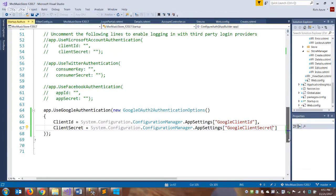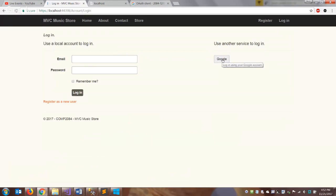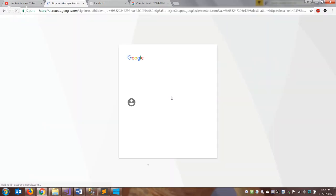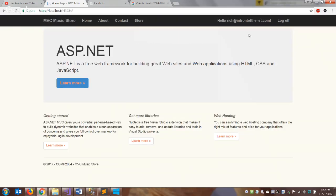So if we build, we should still be able to log out and log in with a Google account. In this browser, I'm already logged into Google. So I should just be able to click login and hit Google, and I won't even see the pop-up. It just says, okay, do you want to continue? You're already signed in. Google already knows who I am. Yep. And I'm logged back in with my Google account.